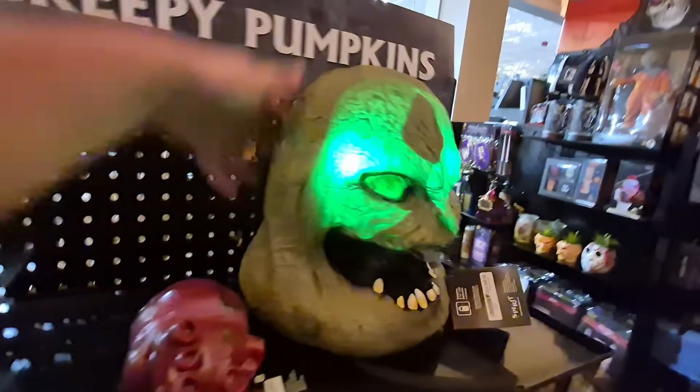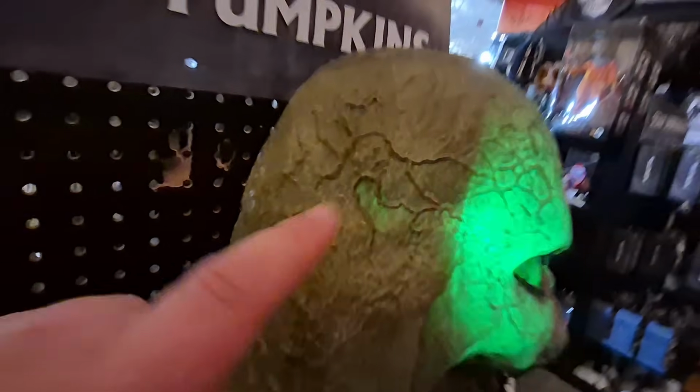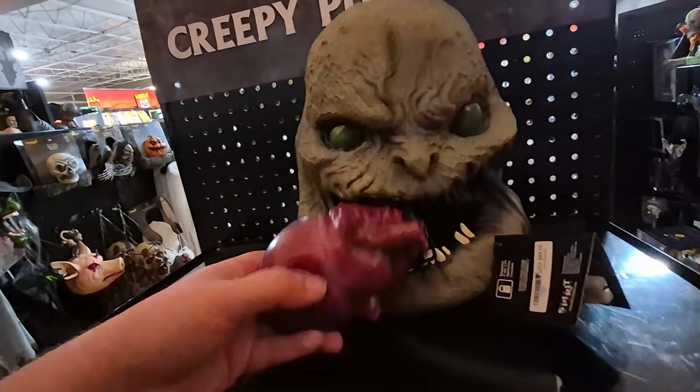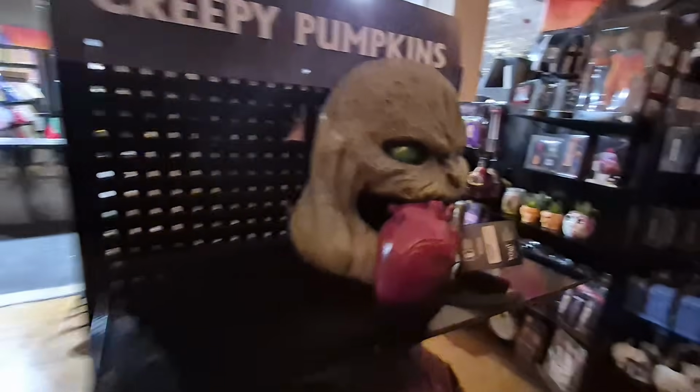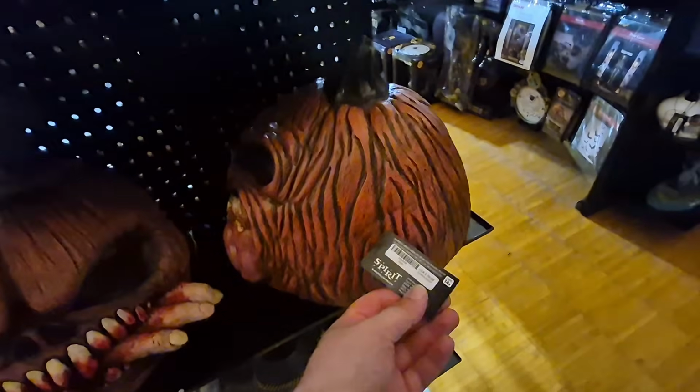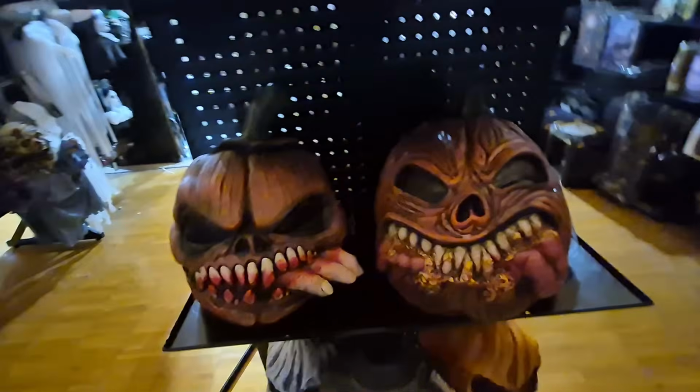That is $45. They must have just released him. Very detailed. I love that. What an awesome prop. And I'm glad somebody put the heart in him. That goes perfectly. The weird creature is going to eat your heart. They also have the pumpkins eating the hand and the guts. I love these. I wish they were animated. Those are $40 a piece and super awesome.